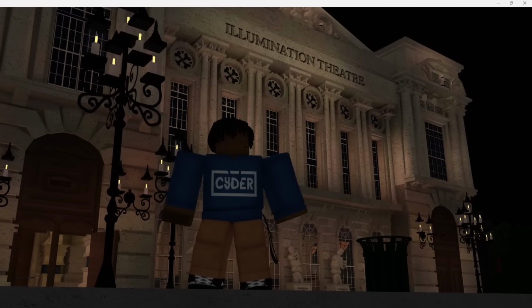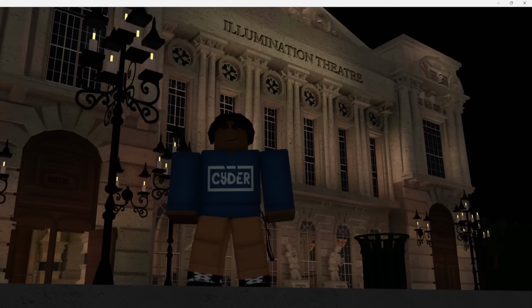Alright, we're here at Illumination Theater, and today they said that they're going to be showing Matilda. So I think that's like a book.